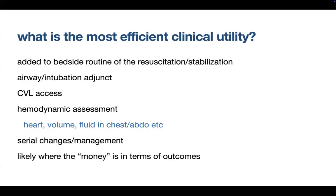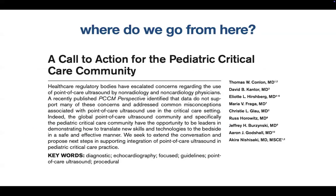So we talked about all of this already. This is just reiterating where we are in terms of resuscitation. I was part of this. This is the initial group of us. There's probably 4 or 5 of us on the author list who started teaching at the institutional level, at the Society of Critical Care Medicine level in the US. That's 10 years ago now.